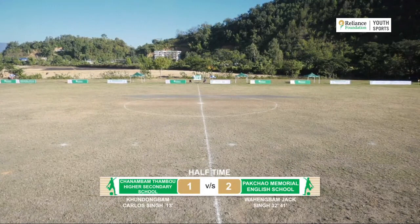That's it for this half. Join us back in a while for the second half of this match in the junior boys category of Reliance Foundation Youth Sports Championship, Imphal Leg.